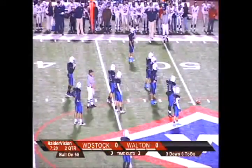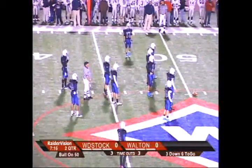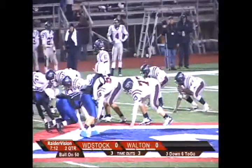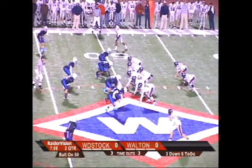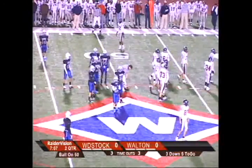Ball spotted right at midfield. Woodstock needs to cross the Walton 45 to pick up that first down. Coming out quick and getting set. Bullock with 2 men split wide over here to the near side, and once again whistles. Delay of game.